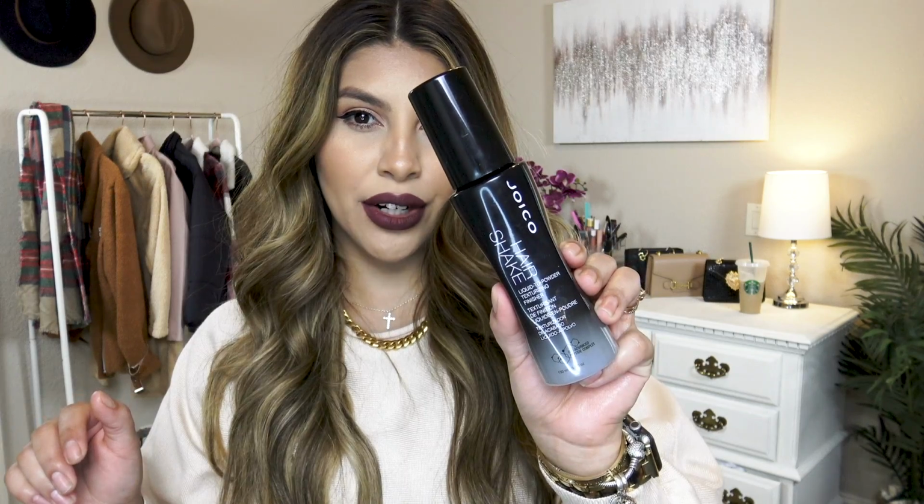Something that I also have used is this Joico hair shake. This is a liquid to powder texturizing finisher. I think I really like this. If I shake it, you can hear that it's a liquid, but my hair does feel kind of powdery. It's not too texturizing to where my hair feels like it's gonna get tangled or anything like that, but it did give it a little oomph, I think.